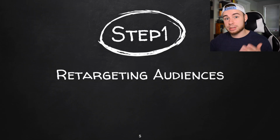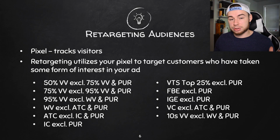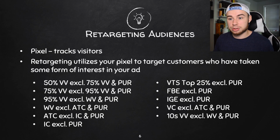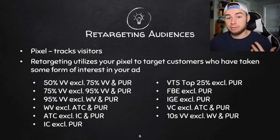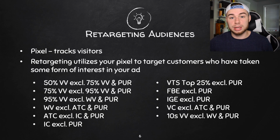So step one, what types of retargeting audiences are there out there? The Pixel basically tracks your visitors on your store, right? If you guys have a Pixel installed on your Shopify store, it's going to track the visitors on your store. It's going to track how many people visit certain pages, how many people added to cart. The Pixel also is going to show data on your Facebook page, so you know how long people were looking at your video, and what types of people clicked on your video, like what age ranges, demographics, country, stuff like that. So retargeting essentially utilizes your Pixel to target customers who have taken some form of interest in your ad.